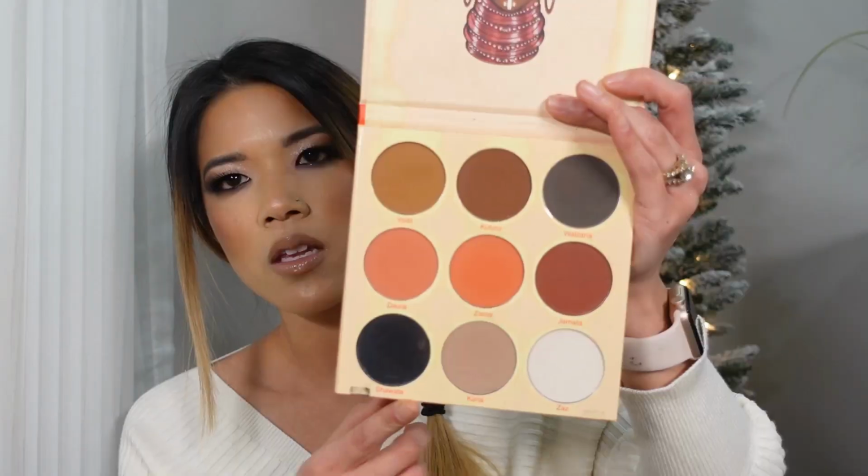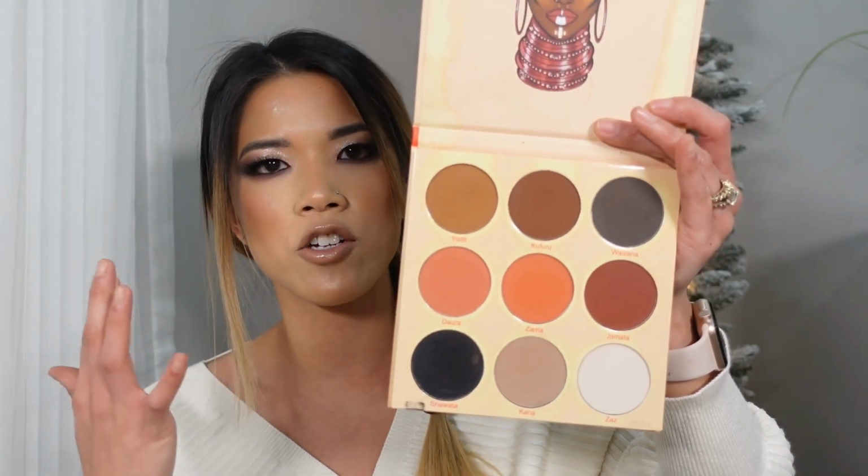This is the Juvia's Place brand. It is so freaking good for the price of it, guys. This is the Warrior 2 by Juvia's Place. The whole reason for me picking up this one specifically is because I wanted a whole bunch of matte neutral shades. So there are 9 shadows all together in here, as you guys can see.